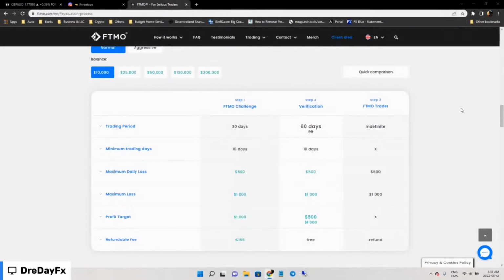I'll show you exactly my current setup and what I'm looking to do with prop firms, specifically with FTMO, because FTMO is the biggest prop firm in the world so far, and it has a good reputation. Basically, you take the challenge for 30 days, and it has a minimum of 10 trading days. Your maximum daily loss is $500, and the maximum loss is $1,000. And the profit target is $1,000 in 30 trading days.